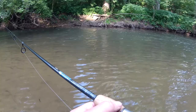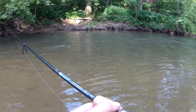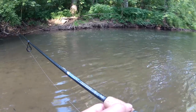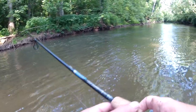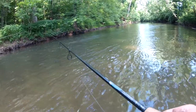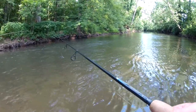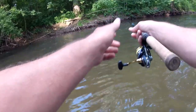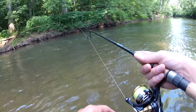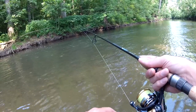Some of this small river fishing for smallmouth is the same thing. You find a place you think is gonna hold fish, cast your lure out, and just let that current take that bait real natural. You have to be careful because sometimes your lure is too heavy and it doesn't look natural. But for the most part, you just cast it up in there, let it do its thing, bounce along the bottom.